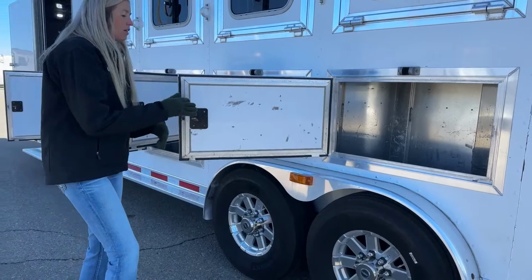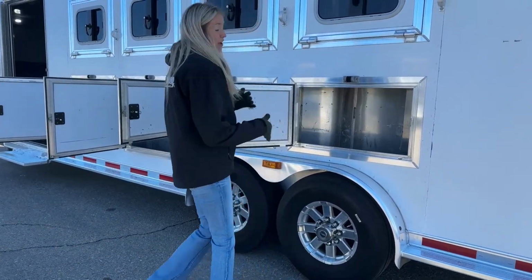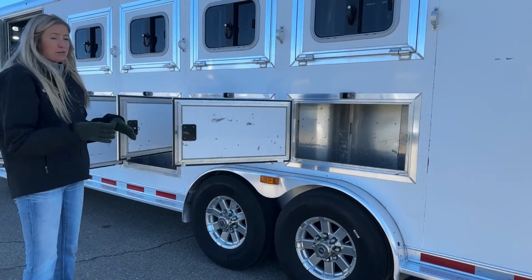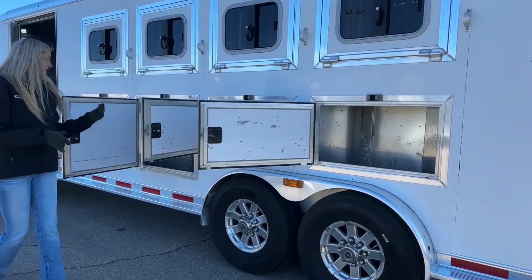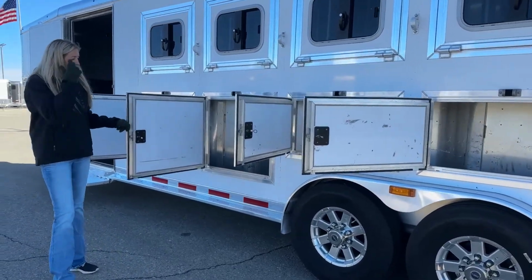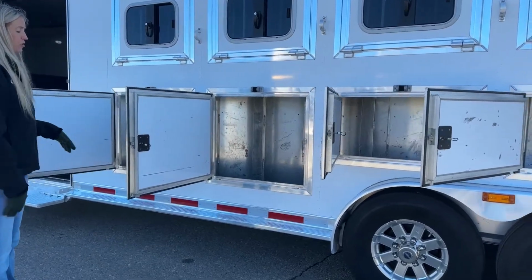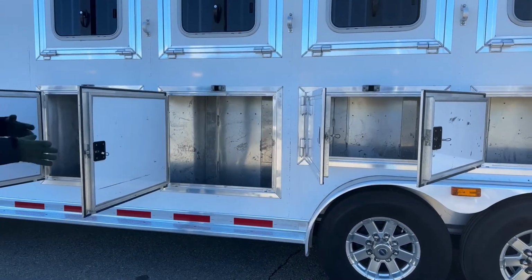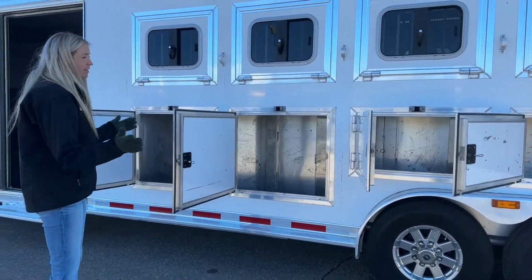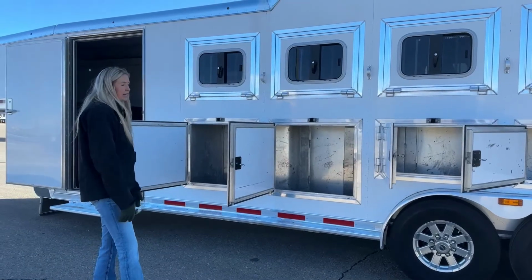So I've used, like right here where your wheel well cuts into it, it makes it a little bit narrower. I've used that for grain storage because it really keeps your feed bag sitting upright. And then up front where you have the wheel wells not into it and it's even wider, I've used that for buckets. I lay my pitchforks down there and brooms, shavings, the big rubber grain pans, anything else that you just don't want in that tack space, throwing it in here I think is great.